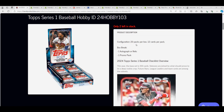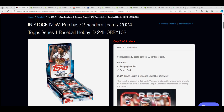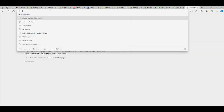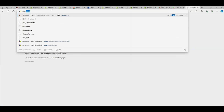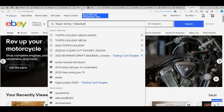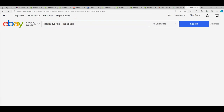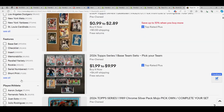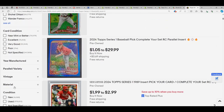So it's 11.75 to get in the break. Man, there are some huge hits to get in this product. It's brand new stuff. Just came out the other day. The best team to get in here is the Reds. That's a team you want to get. But then there's the Yankees that are really good in this, and the Texas Rangers are really good in it.